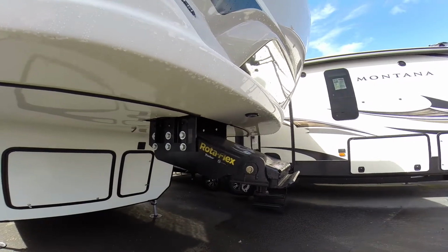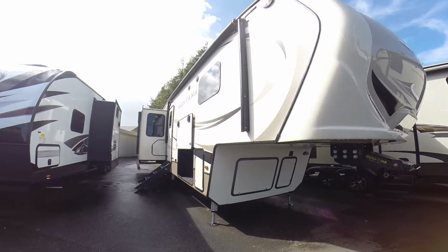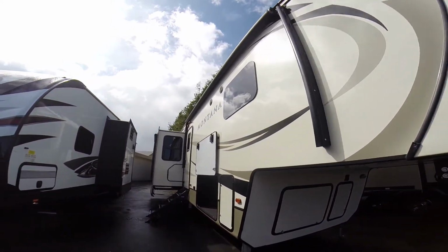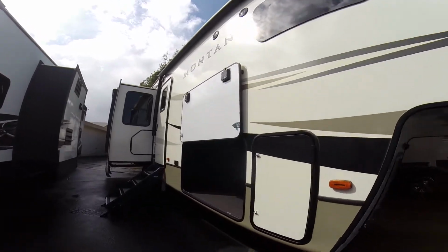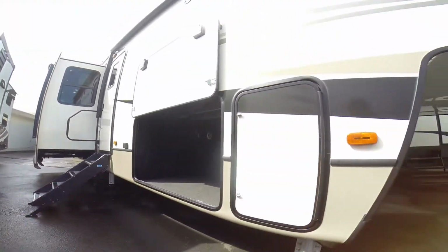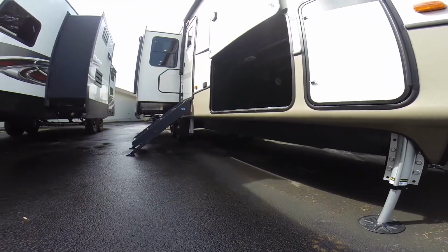Lippert Rotaflex hitch. That's going to take up any slack when you're towing, make towing much nicer. Outside, we got a big scare light up front, outside speakers, two awnings. These are known for their huge basement storage, and you can see inside here, great example of aluminum frame construction. Has a central vac built right in, 6-point leveling. We have six of these jacks, not four, and it's automatic.